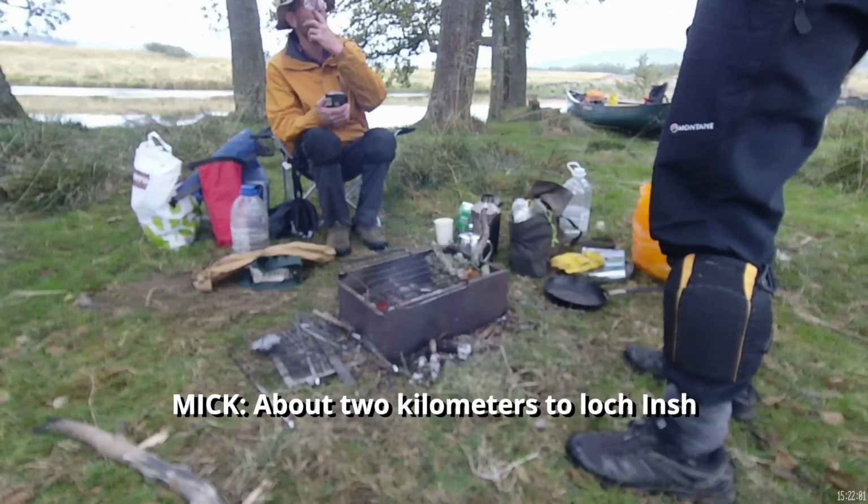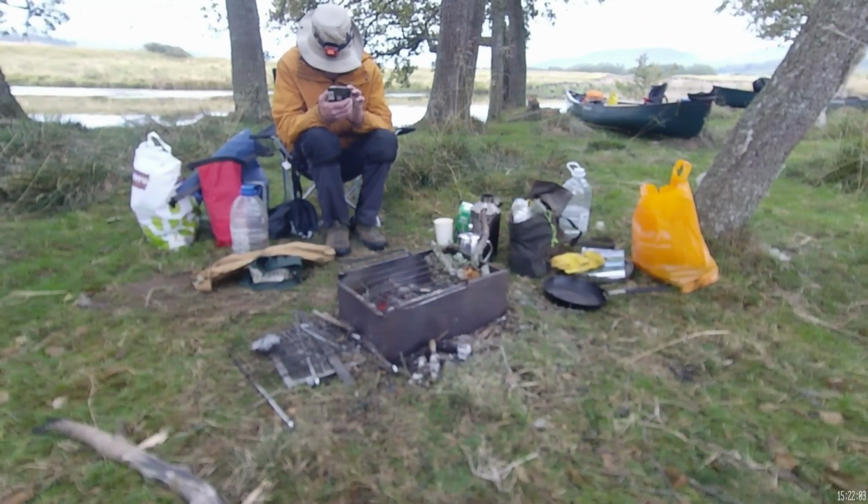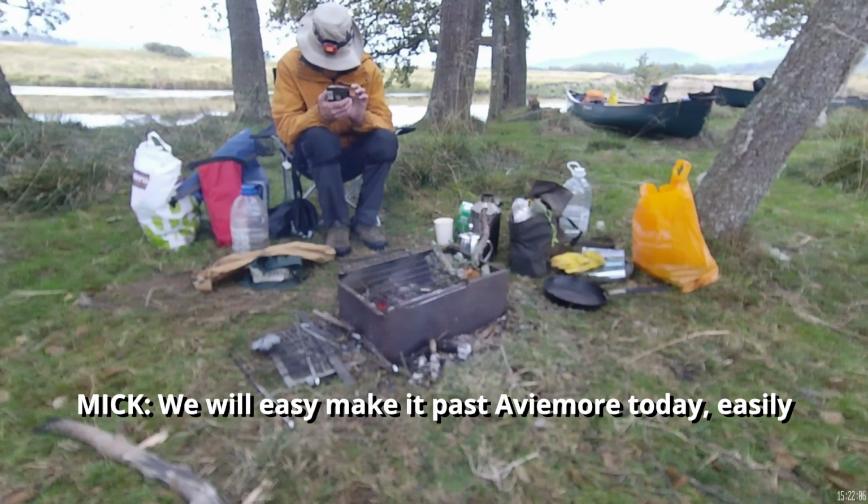About 2 kilometres to Loch Insh. Oh, I'm with you. Alright. On the river. How long's that take to paddle? I will easily make it past Avonmore today. Easily.